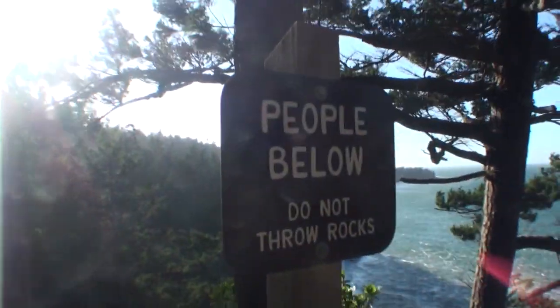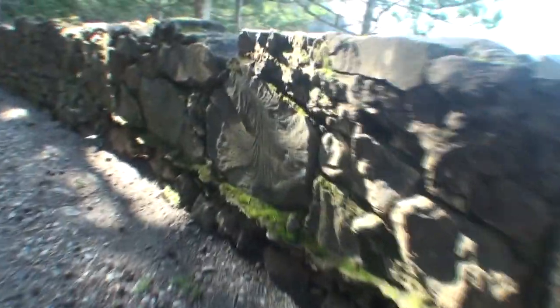People below, do not throw rocks, of course. It's too windy to throw it up here. I had to put that sign there when the midgets were trying to attack. My people were trying to throw the rocks at them. And I said, that's just me. So just stop. And I posted the sign. I knew you people would do that. See? There's no way you can climb that.